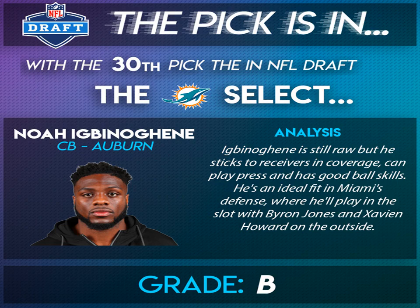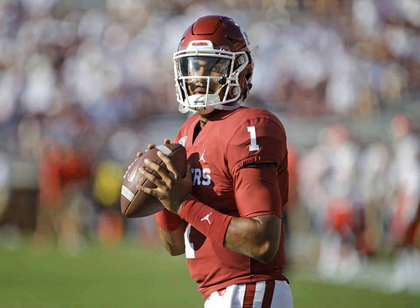Grade A. You can't teach speed. This kid can take the top off. He's tough. He'll be able to handle press coverage in the NFL.